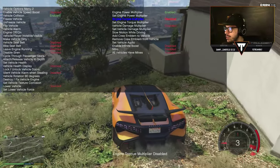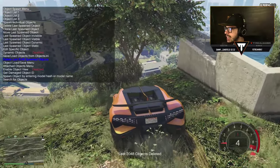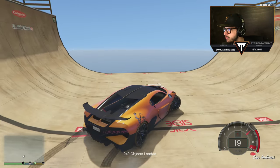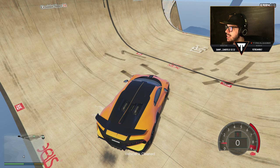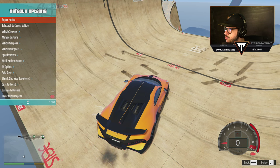I don't even know if I can go any faster. I really don't. I think I just hit the cap. I would have to make a mega ramp. I would have to extend this mega ramp by, like, double. All right. That's it. We're trying one more. I know I said one more time ago, but here we go.